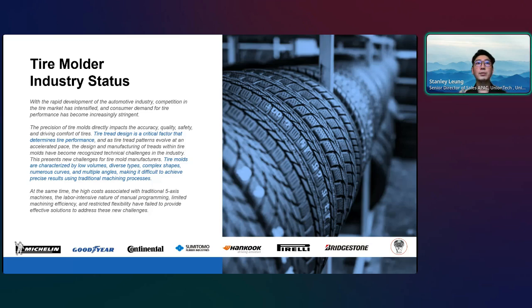Due to more vehicle designs coming into the market, more designs and better performance of the tire are essentially needed to serve the market. So consumers today expect tires that offer not only durability but also enhanced performance, safety, and comfort. And this demand for high quality tires is the first challenge.